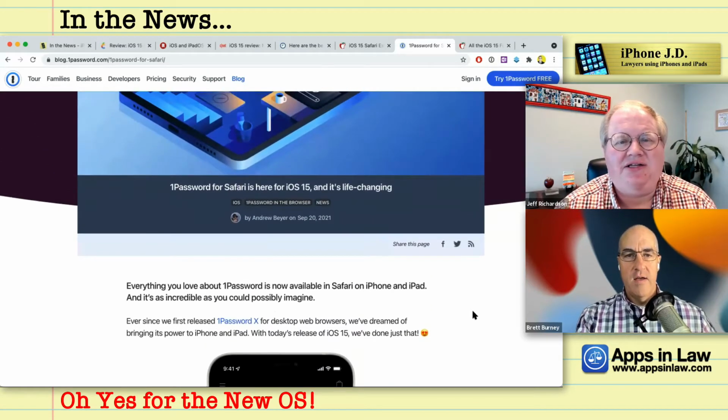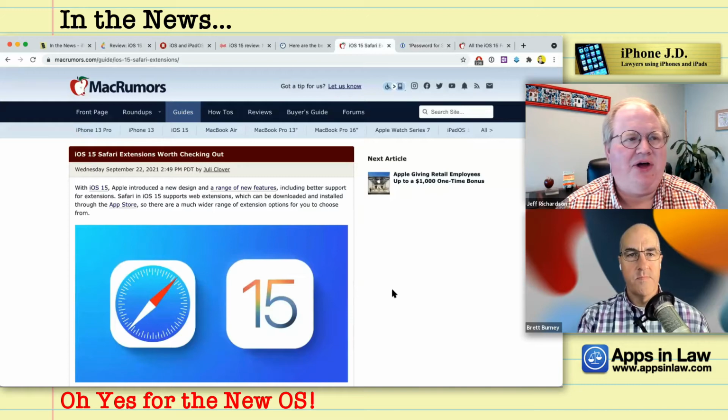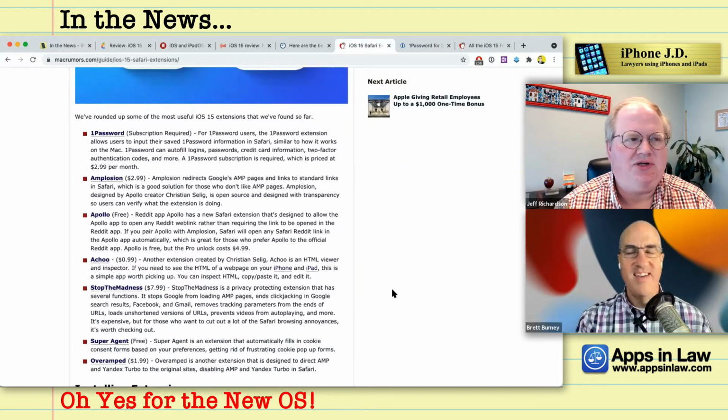So many other extensions, whether you want to have things that block cookies, or I linked to one yesterday, or this morning, that blocks those things when you go to a website and you get that big banner at the bottom that says, do you consent to such and such, which is just getting in the way.